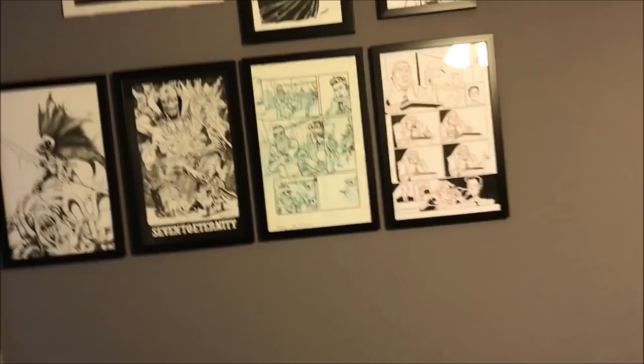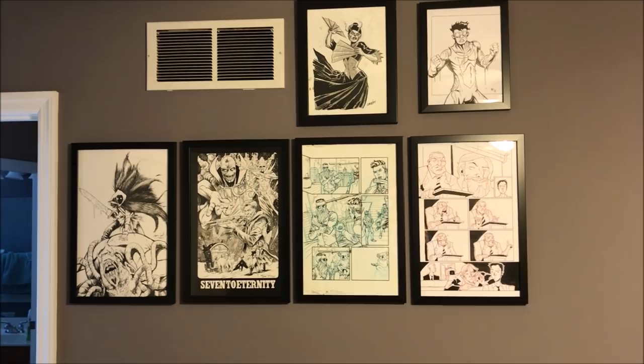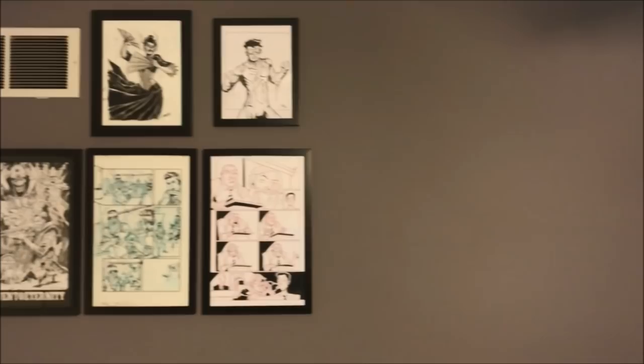So first thing I'm gonna show you guys is this art on the wall, and this is all indie comic art. So we have a drawing of Rumble, a cover to Seven to Eternity, a page from Curse Words, Chew, Maria from Deadly Class, Invincible. This is where I actually hang all of my indie comic art. The plan is to basically move all that all the way over, so as I collect more, I'll just keep framing it and slowly move it all over the wall.